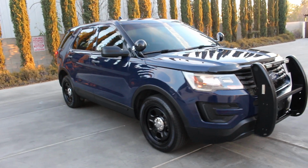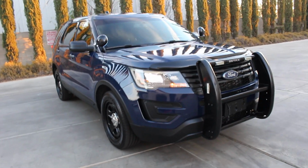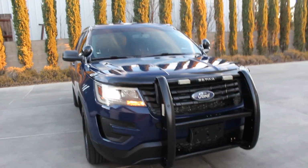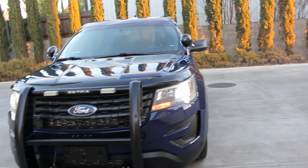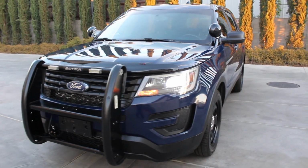The vehicle has a clean and clear title. If you are interested in buying this vehicle, please do not hesitate to give me a call. I'll be more than happy to help you, and hopefully I can get you behind the wheel of this beautiful vehicle.